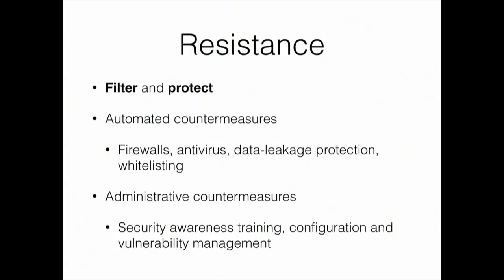Then you've got resistance. After you have figured out what your plans are, now you put in some kind of automated countermeasures like firewalls, antivirus, whitelisting, and DLP devices, and these have some automatic defenses that repel some intruders. Your weaker intruders will not get past this.